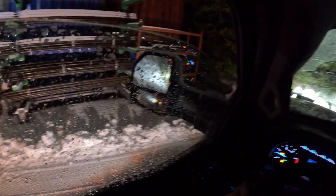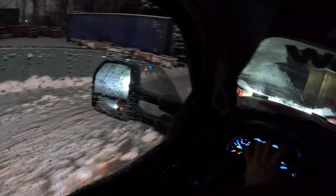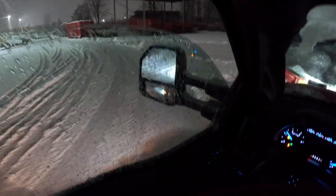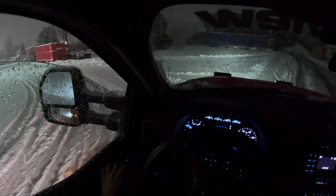I do have the skid steer here, but the tracks do awful in this wet, heavy snow like this. So I'm thinking I'll open it up with the truck, and then when I come back later, I might end up using the bucket to clean up where I have to.